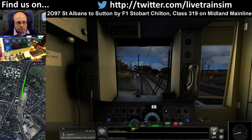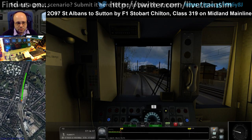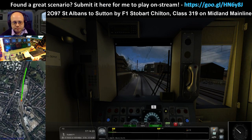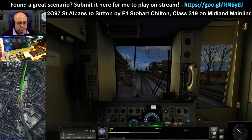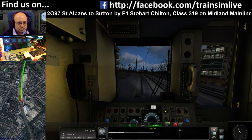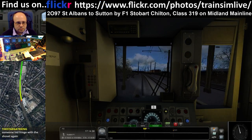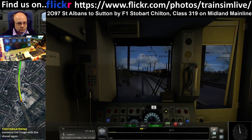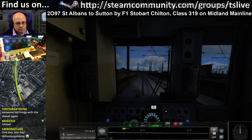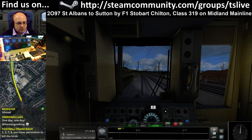Nice, Mr. Trankout. So 65 limit at the moment, going up to 80. Got a green light. Next station is Radlett, 4.6 miles. Going up to 90 shortly.